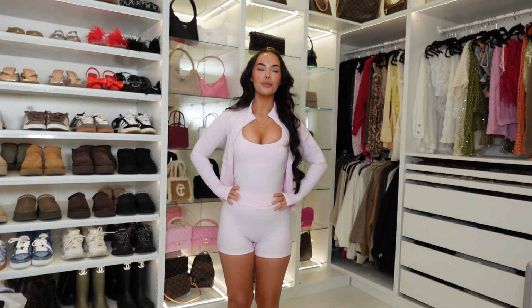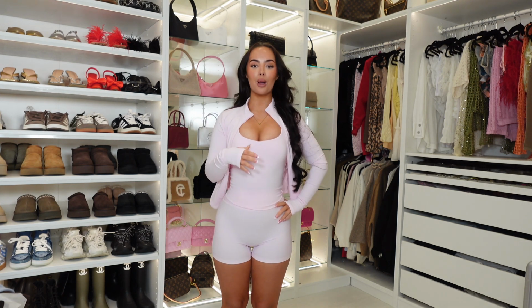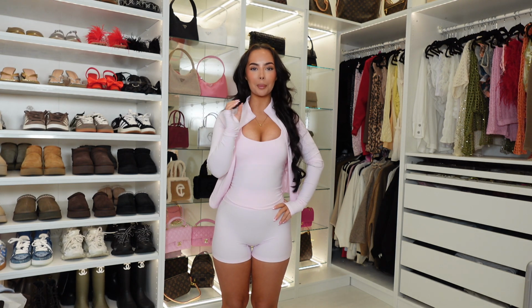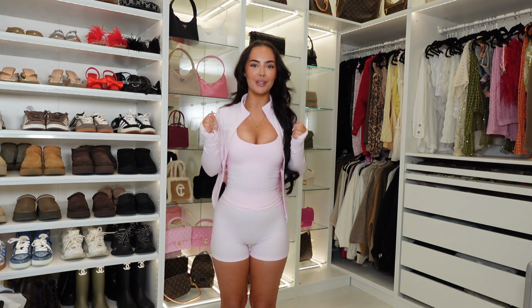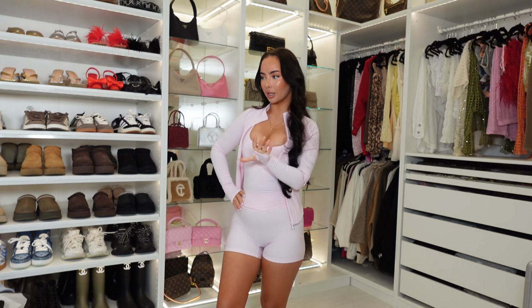I am starting off with the cutest pink gym set. I'm so obsessed with the colour. It's so beautiful. I'm actually gutted. White Fox have brought out a whole new pink Pilates princess vibe collection. They brought it out after I placed my order, so I'm so gutted, but I will be picking some of that up. Although this is along the same lines.